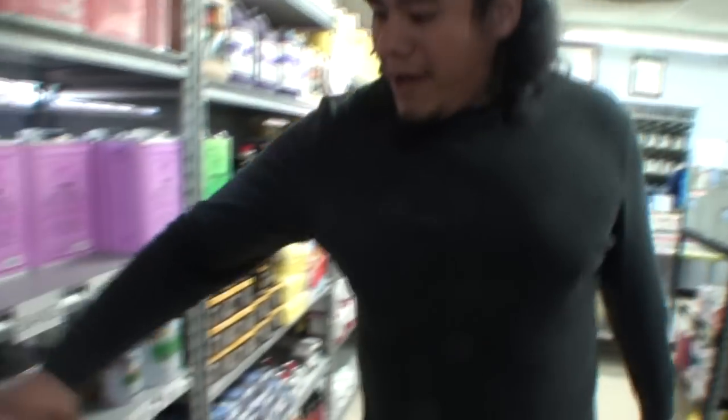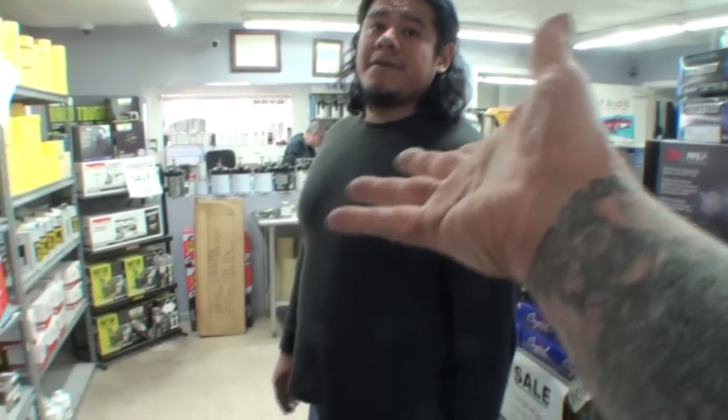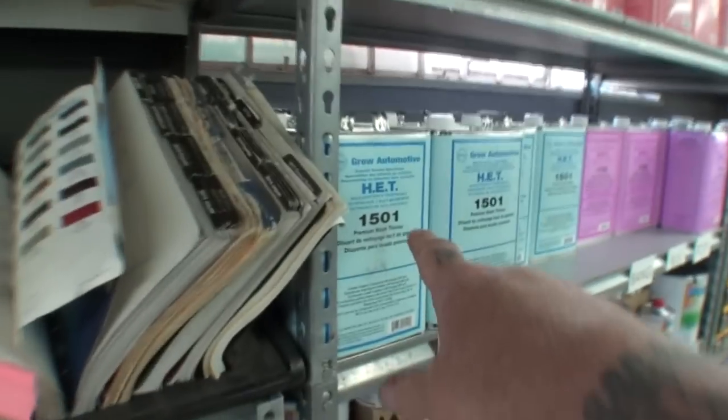Nah, this goes for the bottom right here. For the primer. That's for our primer. We're going to get to that in a minute, but we're here saving money. We're not here building a race car, a dragster, Don Garlits action, or let's say Boyd Coddington. What we're doing here is showing people how to save money but do a high quality job.